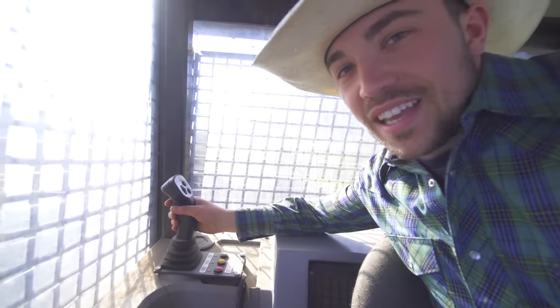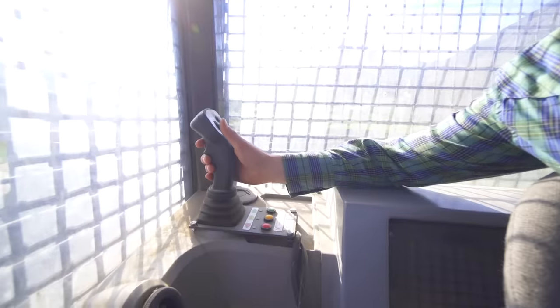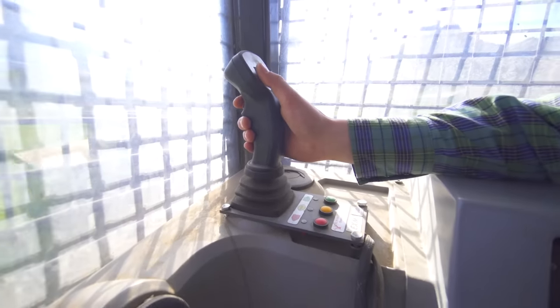Let me show you the coolest part. This is the joystick that controls the water cannon. Watch, I'm gonna spray some water.